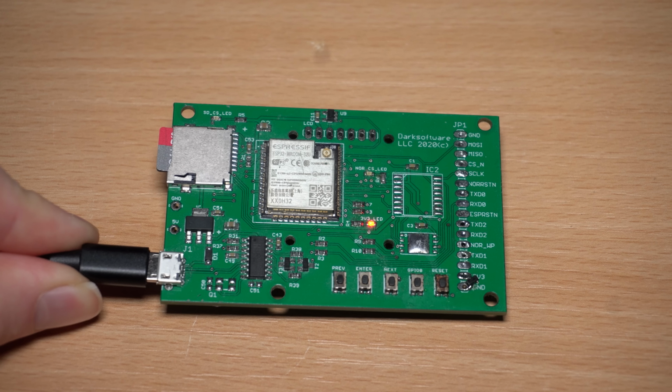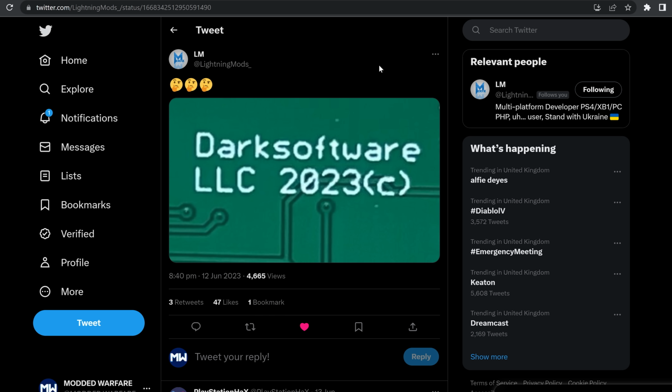It can do UART functionality. It can be powered from the PS4 motherboard directly, so you're not wasting a USB port on the PS4 to power it, and various other things that will be unveiled in due time, I'm sure. So yeah, very exciting stuff. So that's the teaser, but hopefully we'll see a release at some point soon.